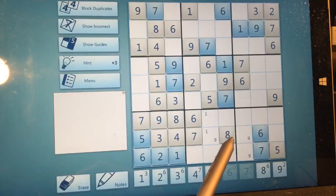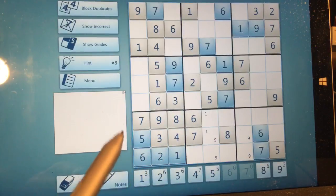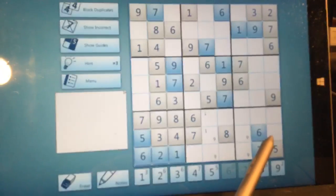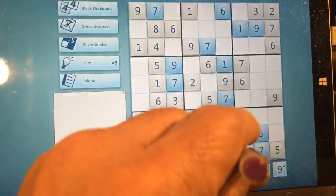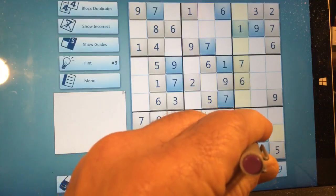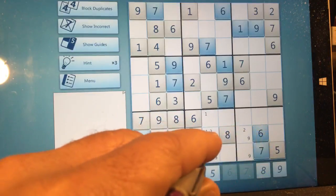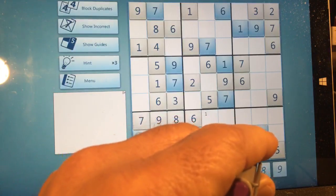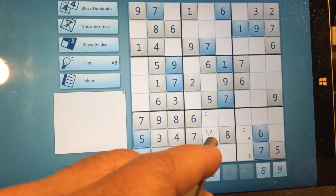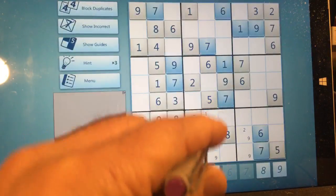So let's go 9, 8, 7, 6, 5, 4, 3. 2 is the next one missing. So look, there is a 2 up here. So therefore the 2 cannot be there, and the 2, it can either be as a note here or here. Okay? The 2 can either be here or here. That gives us a pair. 2, 9, 2, 9. That overrides that 1. So we have solved for 1.